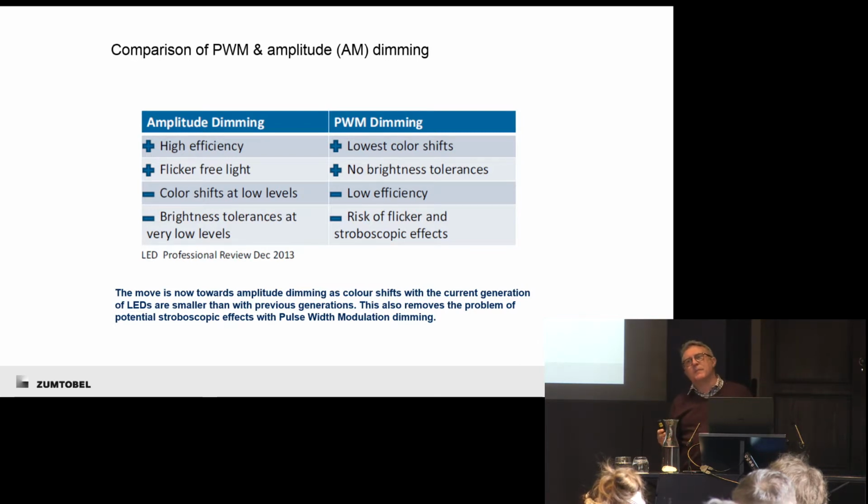Where that comes from is Sky, BBC, super slow-mo, high-def cameras. The luminaire has to have a flicker percentage of less than 5%. So we're kind of struggling a wee bit. But the other problem is 1 in every 1,000 people can perceive flicker.